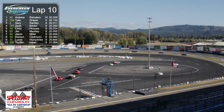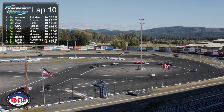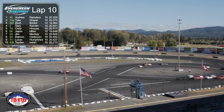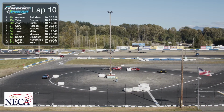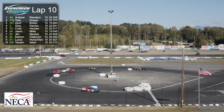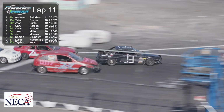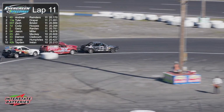They do. We are working lap number 11. 10 has gone by. It is still the 40 of Andrew Reinders in the number 1 position. Tyler Draper having a really impressive race in the 13A. Zach Bristol, as you saw, really had to work to get around Gary Reardon, but also now tucked on the inside is Cody Hoops in the 7D. A great 4-car battle right there as they're going through the intersection.